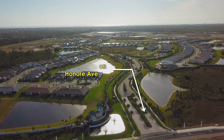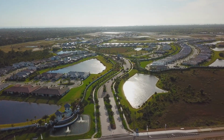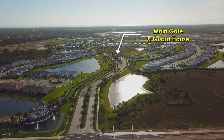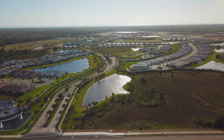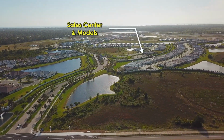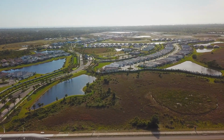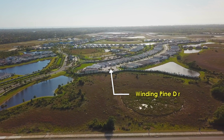Then we come to the main entrance of Talon Preserve Drive onto Honore Avenue, followed by the main gate and the guardhouse further back in. After that, we can see the sales center to the right/north of the main gate. Then further north, we see the east end of Winding Pine Drive. Homes have been closing rapidly here.